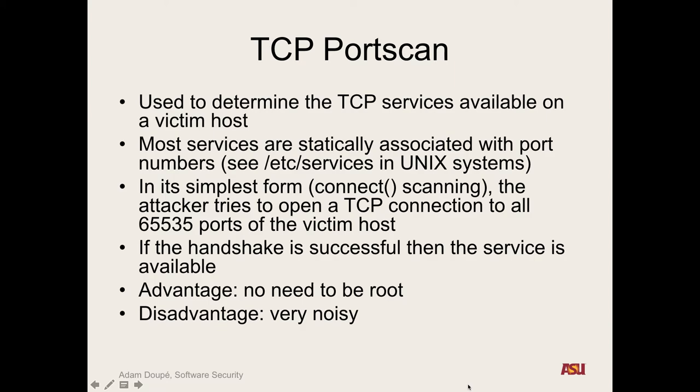No. Why not? Let's think about this one, right? It's a three-step process. Can I spoof the source IP of the SYN packet? Yes, we can. Just an IP packet, I can spoof that. But when the server replies, who are they going to send that reply to? The other person, the one that we spoofed, right?